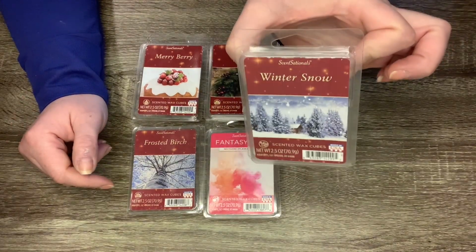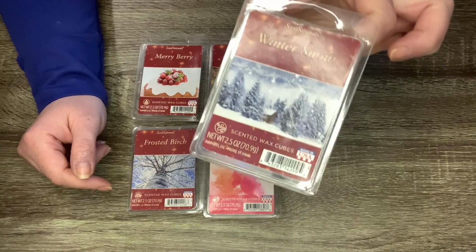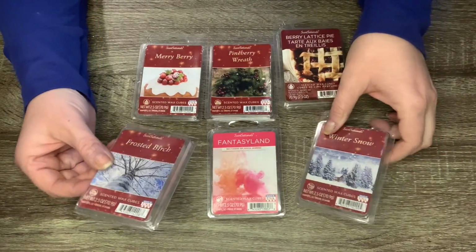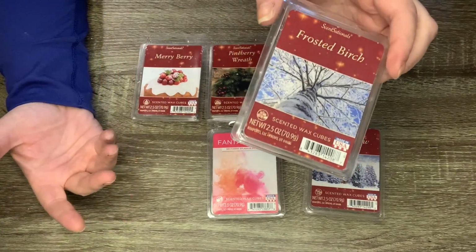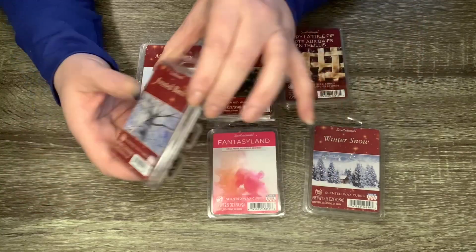The Winter Snow was actually really nice. I used this one in our bathroom. I love those fresh type scents in a space like a bathroom. Same with Frosted Birch. Masculine leaning, but it was still very nice. Still a bathroom scent. Really enjoyed that one.